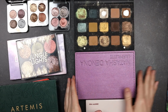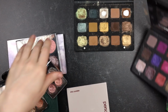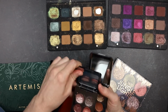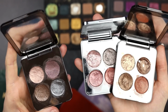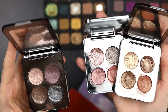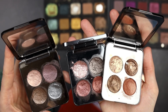Hey, gold palette. Hey, friend. I think that these quads from Rowan are going to present a problem. It's going to be harder to get everything in frame if I continue to include them. And I also know that I'm going to keep all 3 of them. I really like these quads.